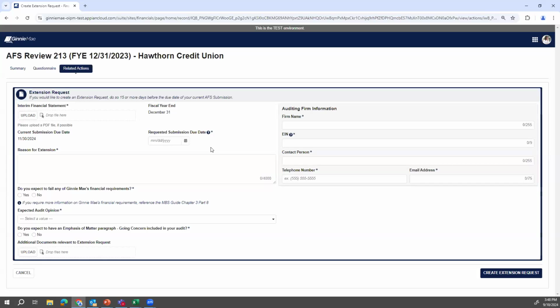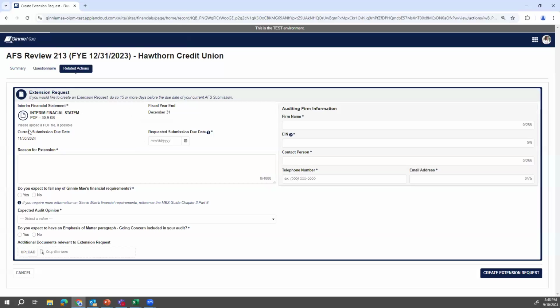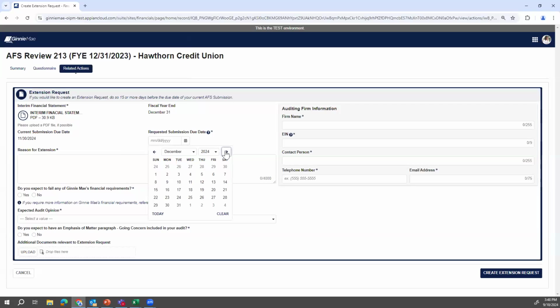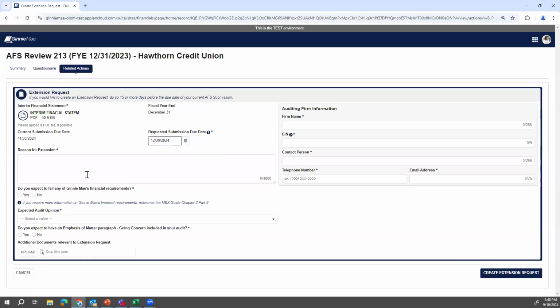And when you click request an extension, again, this is the information you're going to have to fill out, starting with interim financial statements. And then you will be able to click due date. And this will monitor. So if you choose a due date that's farther than the system allows for an extension request, then it's going to give you a notification. So as you can see here, I clicked 12/31, but it says the due date cannot exceed the 30 days past your current due date, which is November 30th. So we're going to have to go back and click a date that's only 30 days away, and that notification will go away. And then you'll have to give a reason for your extension.